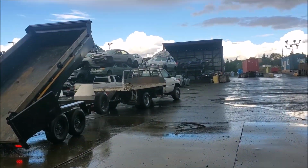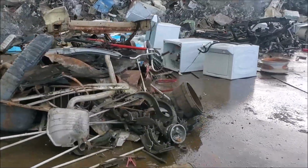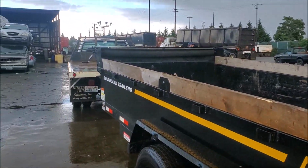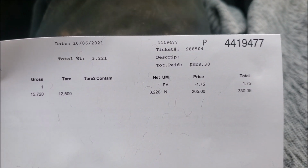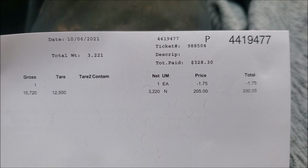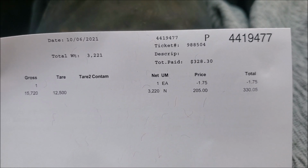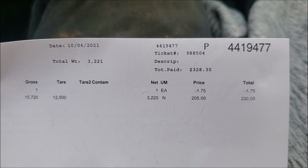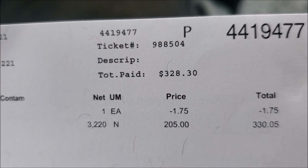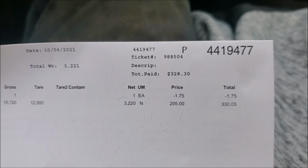Well done. All right, it's all emptied out. That was a lot of scrap metal. All right, so the gross weight was 15,720 pounds, and the net of the scrap metal was 3,220, and we got a total of $328.30 for the scrap. Not a bad haul.